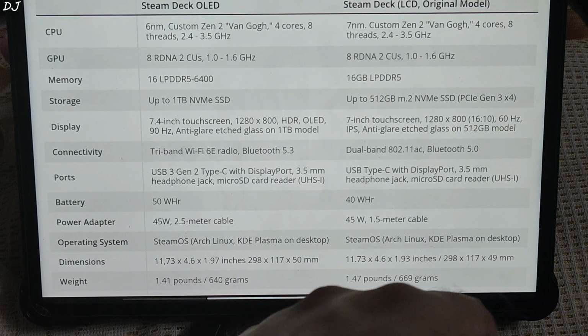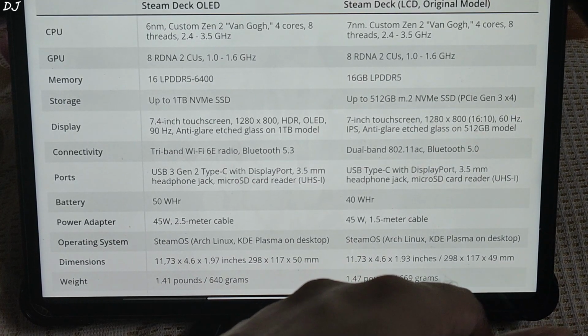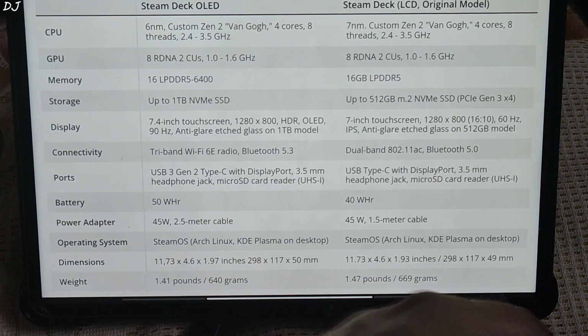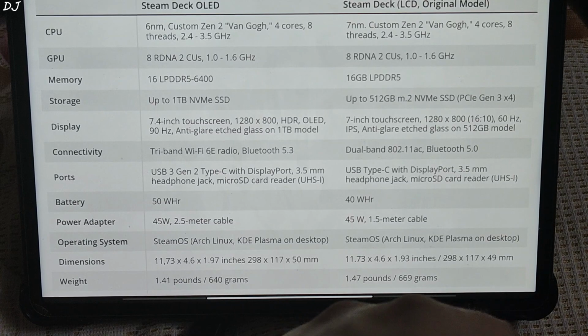I watched an IGN video where the reviewer shared their test results. They ran Cyberpunk 2077 on Steam Deck LCD variant and got a playtime of around 1 hour 30 minutes. Ran the same game on Steam Deck OLED variant with the same settings, got a playtime of around 2 hours 30 minutes. The OLED variant lasted longer, almost by an hour. Unfortunately, the battery is still glued to the device.